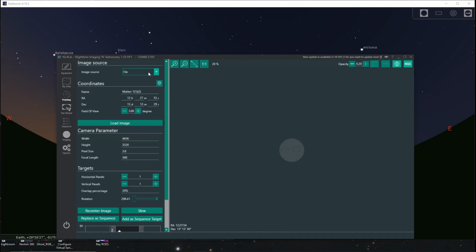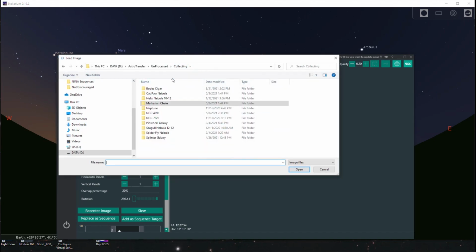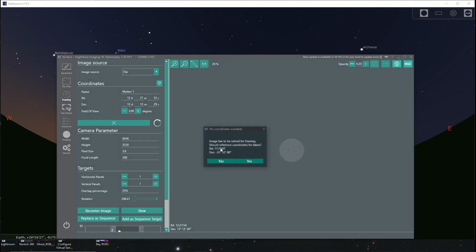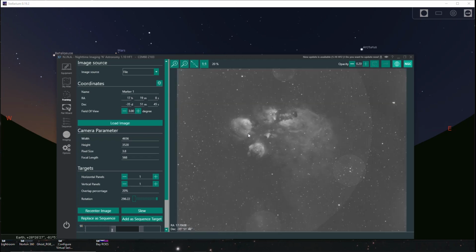So now I go back again to a file, and this time I'm going to call up one of my images from the Paw Nebula that I took last night. And I'll go with the first HA one. And now it's going to import those coordinates. Ask me, do I want to use them? I do. It's going to think for another minute, pull the image in so we can look at it. There's the framing. I like all that.